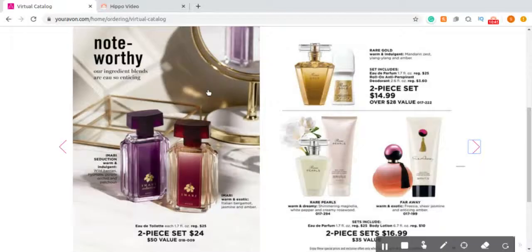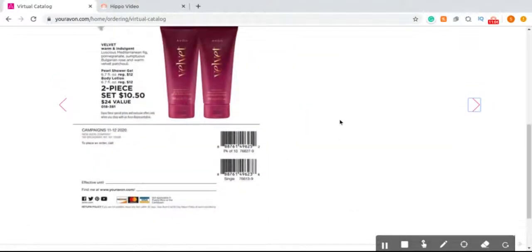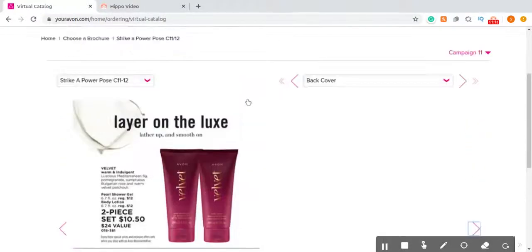That is actually not a very bad price at all. Here you've got the Rare Gold roll-on deodorant with the Rare Gold perfume for $14.99. These two-piece sets have the perfume and their body lotion in the matching scent in Rare Pearls and Far Away for $16.99. And I believe this is a shower gel and body lotion set in Velvet. And a two-piece set is $10.50.